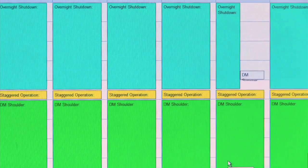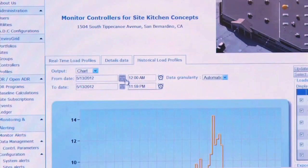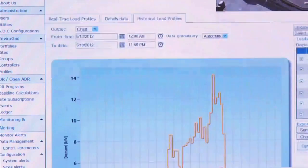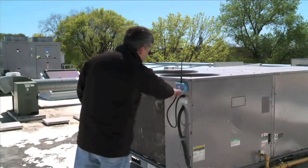As soon as we get the controllers installed, I show the managers the screen on my computer saying, okay, that's your building right now, and that's the way to manage your building using our controllers. The customer has a login. It's all hosted on our servers. We don't have to touch their landlines. We don't have to break into firewalls. We make it a very simple plug-and-play solution.